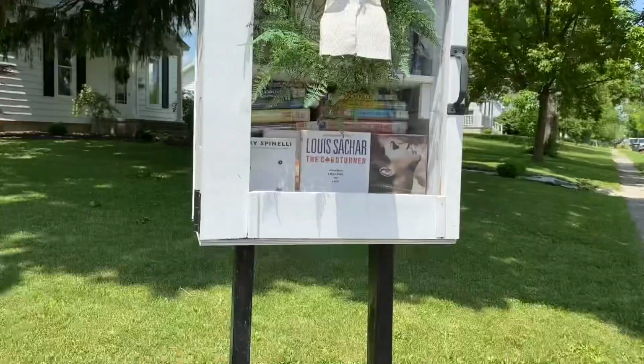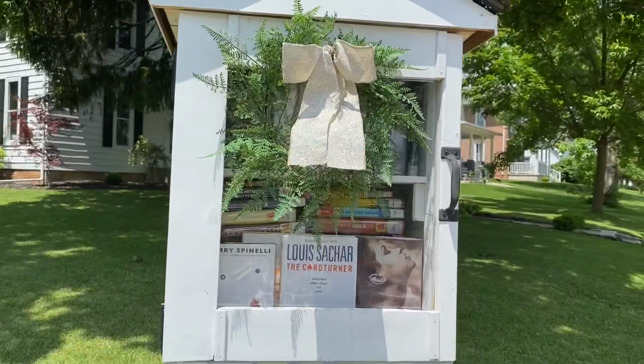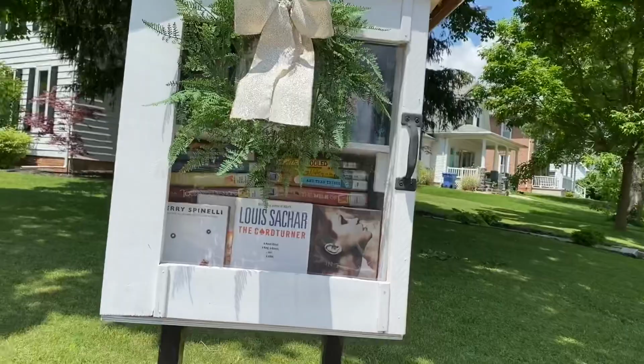Yep. Oh, littlefreelibrary.org. Yeah, look, there you go. Very awesome. And I like the wreath. That's really pretty. There's a ton of books in there. Oh yeah. My goodness, you're gonna have to hold these books too. I guess so. Well, let's check it out.